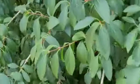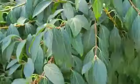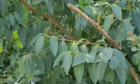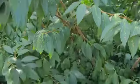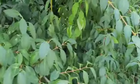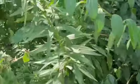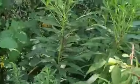And here you see the golden forsythia, which flowers in early spring only. This adds beauty to the Kashmir landscape in early spring. And here also it was flowering in early spring, but now in late summer no flowers are seen.